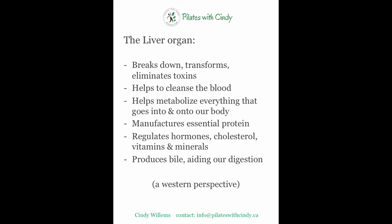So we need bile to help transform all the food, break it down so that the body can then uptake the nutrients and then use it for later on. So bile is a big one for sure.